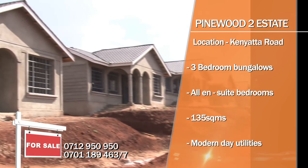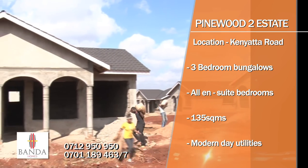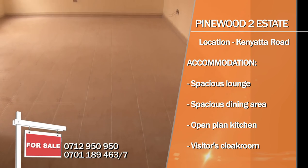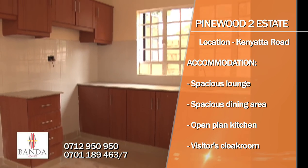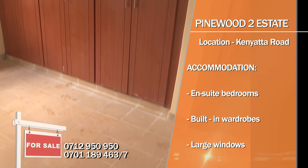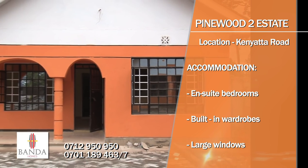Pinewood Estate consists of 3-bedroom, all ensuite bungalows, which are designed with the modern-day utilities that perfectly fit your family's needs. This development is located just opposite the new Rain Hotel, a few kilometers from the Thika Superhighway along Kenyatta Road. Accommodation features include spacious lounge leading to the kitchen area, separate spacious dining area, American open plan kitchen fitted with cabinets for storage purposes, visitors' cloakroom, ensuite bedrooms fitted with inbuilt closets that provide sufficient storage, large windows to allow in light, also giving a beautiful overview of the area, and are fitted with grills for security purposes.